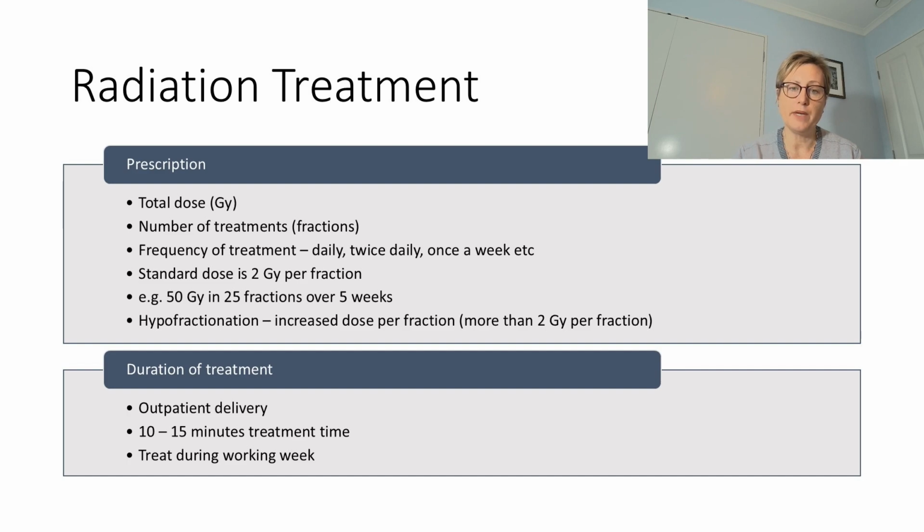Hypofractionation is where we give a bigger dose per day of radiation than 2 gray. So, for example, in prostate cancer, where we give 60 gray in 20 fractions, you would have a dose of 3 gray per fraction. So that is hypofractionation. The reason for doing that is that in a number of tumours, if you can give a bigger dose per treatment, that may be more effective in eradicating the tumour than a lower dose per treatment. It also has the benefit that it gives treatment in a shorter period of time.